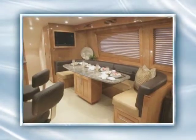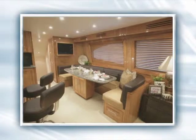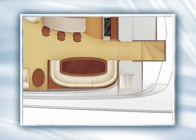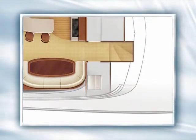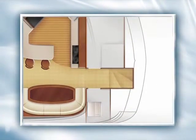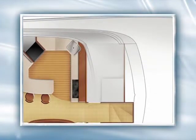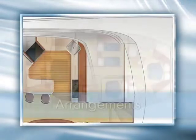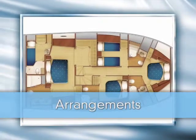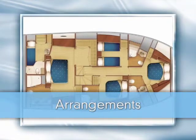A large dinette to starboard features a spacious U-shaped lounge. Just forward of the dinette, the laundry room is equipped with washer and dryer. Across the companionway to port, a full-height walk-in pantry offers storage capacity large enough to accommodate an optional top-loading freezer with room left over. The 77 Convertible's lower deck contains four spacious staterooms, each with private head.